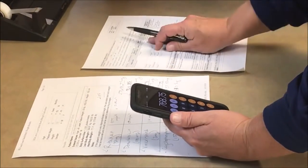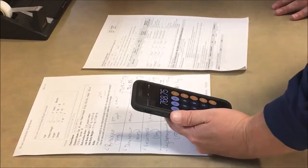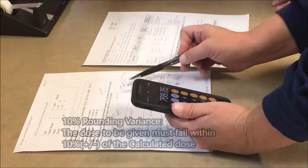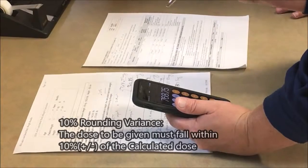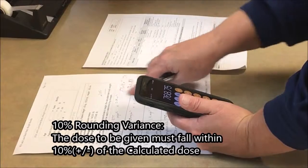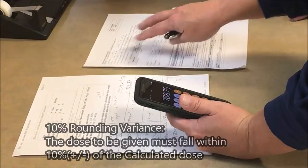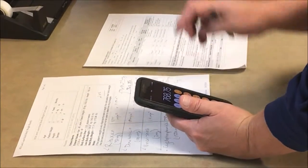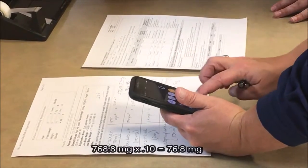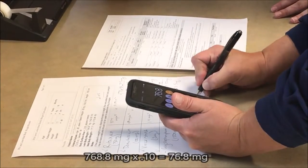And we know that what is ordered and what's prepared is 750, but I calculated per the patient's weight that 768 is what is needed. So what we do is we know within our policy that we are allowed to round up to 10% of the calculated dose, and as long as the to be given dose is within that 10%, then we're okay. So 768 milligrams, 10% of that, 768 times 0.10 is 76.8 milligrams.